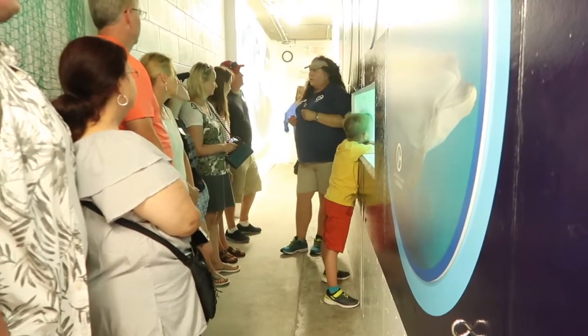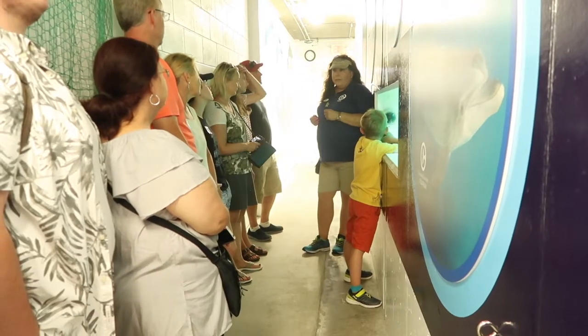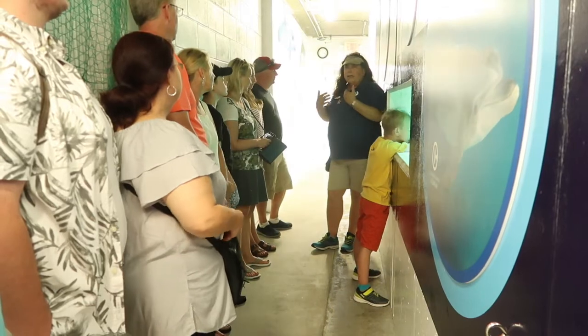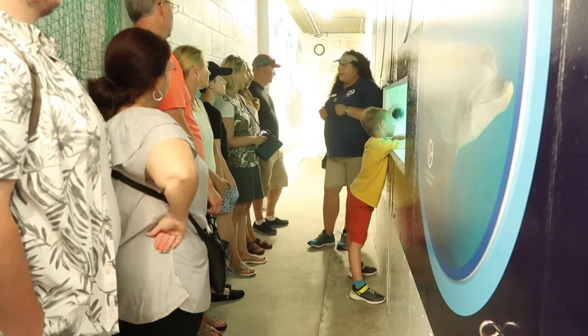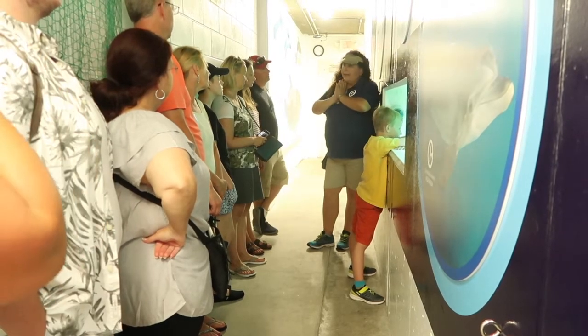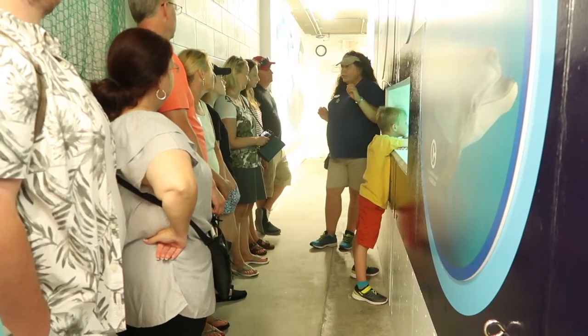We don't decide if they're releasable or not. That's the government. That's Wildlife Fisheries, NOAA, USDA. It's not us, okay? Because think about it. If we ran it, we could say, we want a dolphin. Let's go grab one and say it can't be released. That's not how it works at all.